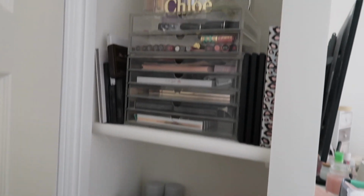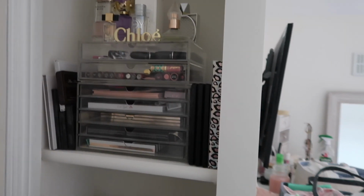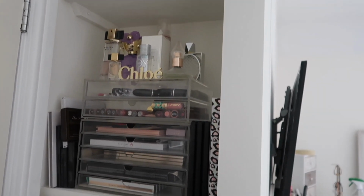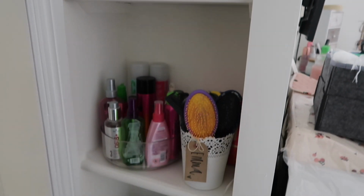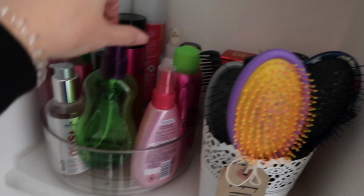And then this has all been painted now, so I can show you this. Just excuse my awful door, we're changing the doors. But I've had a big clear of all my shelves, so I've moved Paddington up onto this one, makeup there. I'm going to go through this and do a big giveaway of stuff I don't use. We've just got all of our hair products because the kids come in my room to have their hair done, so I've got all the sprays that we use, some brushes, and some spare products there.